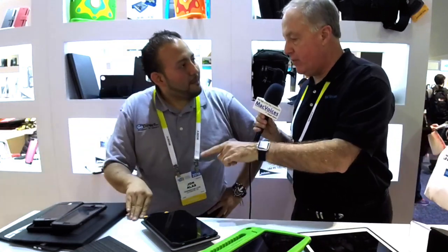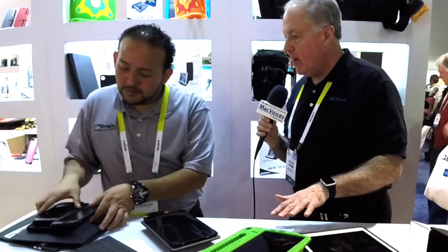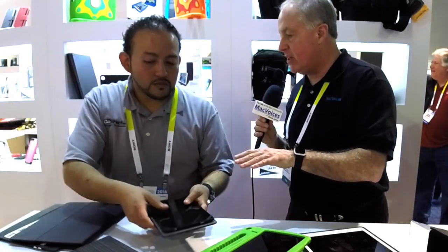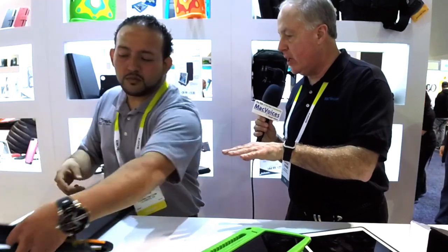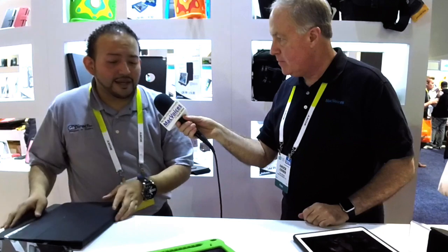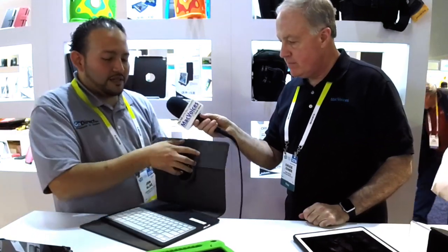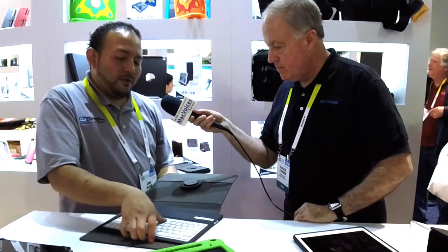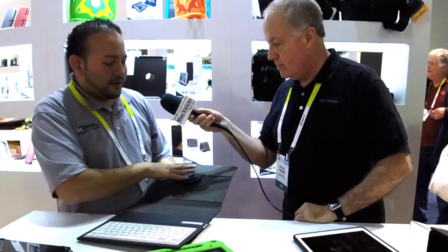I want to get back to price and availability, but before we do it, let's go back to the folio for the iPad Pro. Is that modular, or does it come just with the folio and the keyboard is separate, or is it all one package? Okay, so we will have a package currently right now because we're developing. This is our prototype case. So the keyboard's an accessory, it's an add-on.